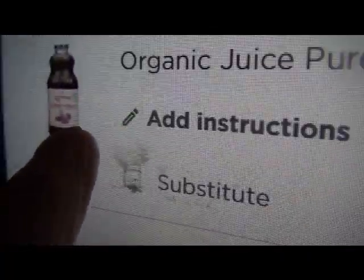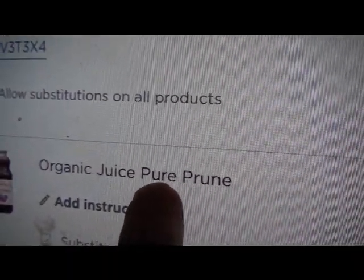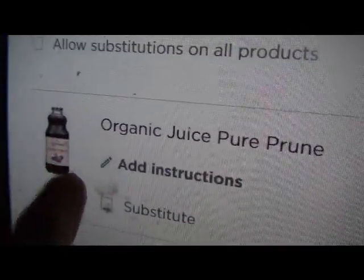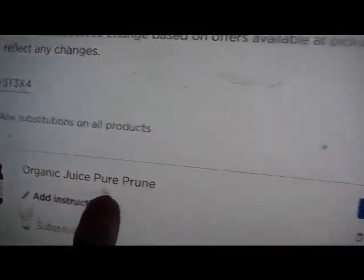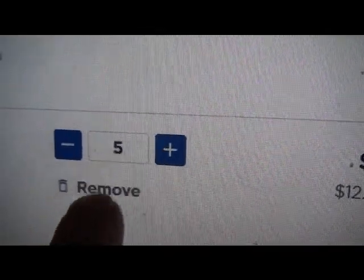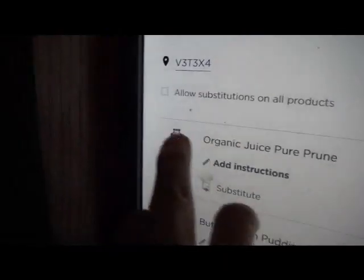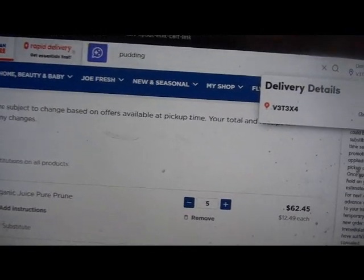Now, I'm not kidding. Do you see this? Organic juice, prune, pure prune. And then I'm going to take you in there and I'm going to show you the ingredients and nutritional value on this, and then you'll understand why I buy it. I'm getting 5 of them. Now, I do have some in my room, but that's backup. These ones I'm going to keep out real close because he's going through a bottle every 3 days. If I stretch it out, maybe 4.